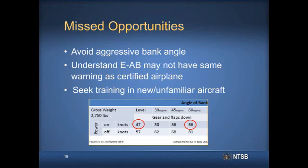The pilot's aggressive maneuvering, such as large bank angles, can affect the stall speed of the airplane, as noted in the table. Although not a focus of the investigation or the safety alert, experimental amateur-built aircraft may not have the same stall characteristics as a certified airplane, may not have documentation of stall speeds, or the installation of warning devices such as a stall horn or angle of attack indicator. Based on the pilot's flight experience, it is likely that he didn't realize the stall characteristics of the airplane or the effect of bank angles on stall speeds.